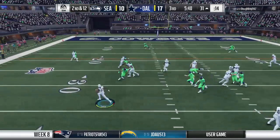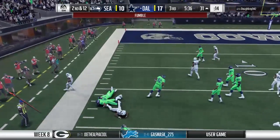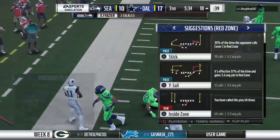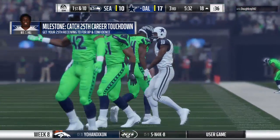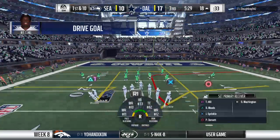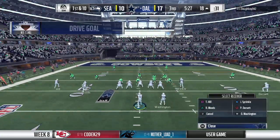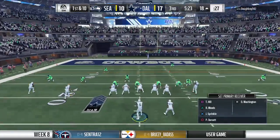They'll run it now out of the gun. Oh, he's got a little daylight. And oh, he coughed it up. Wow, that ball gets knocked free, but a teammate comes along and scoops it up. It's almost like baseball. Guys at bat, people are on base in scoring position. One guy doesn't get him home. The next guy comes through and picks him up. And avoids the turnover.